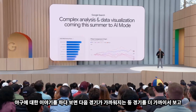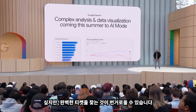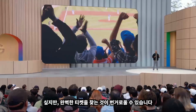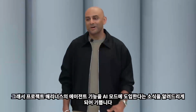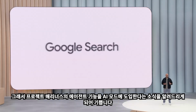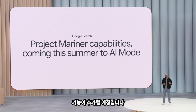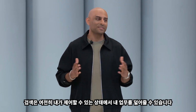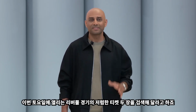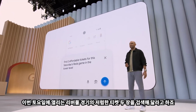OK, so all this talk about baseball made me want to get closer to the game, like at the next game close. But finding the perfect tickets can be a chore. So I'm excited to share that we're bringing Project Mariner's agentic capabilities into AI mode. You've already seen how AI mode is becoming more intelligent and personalized. And here's where you start to see Search getting more agentic. Search can take work off my plate while still under my control. I'll say, find 2 affordable tickets for this Saturday's Reds game in the lower level.